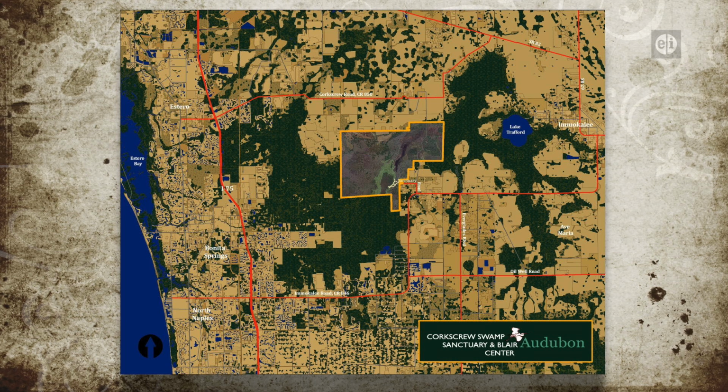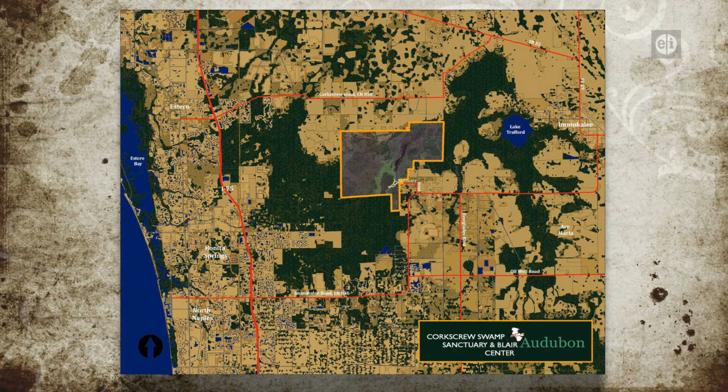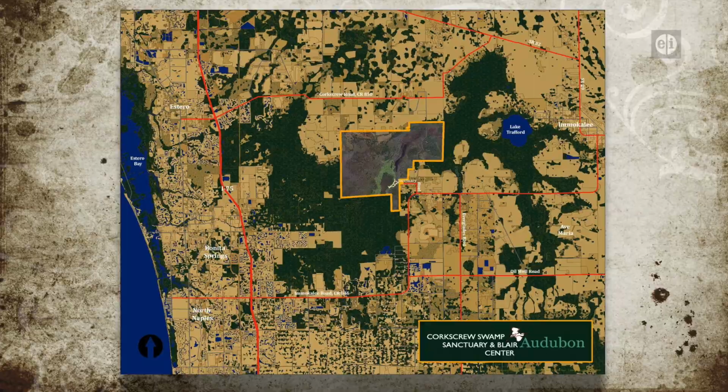But their researchers say the groundwater levels have dropped substantially over the past 20 years. And it's up to everyone to help fight the good fight. Let us take you on a tour of this beautiful sanctuary and show you why we should all care.